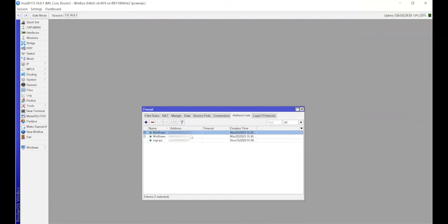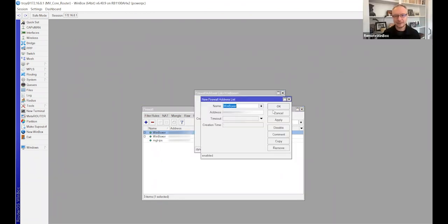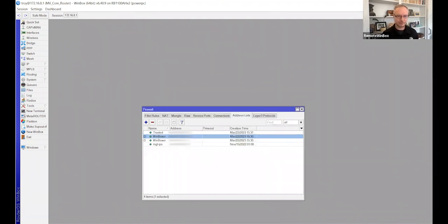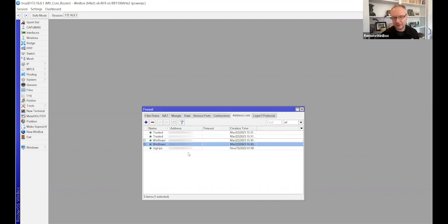Yeah. So now what you can do is just double click on that and do copy. And let's call this address list trusted. And then do the same thing for your private IP. And now, are there any other networks that you know that you would definitely connect from that we should add to trusted? Ultimately, it's pretty safe to use your private IPs.